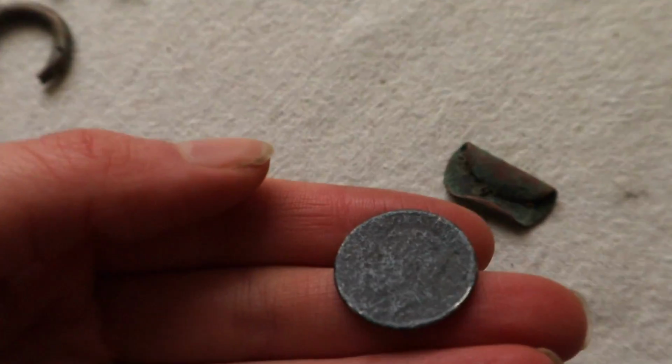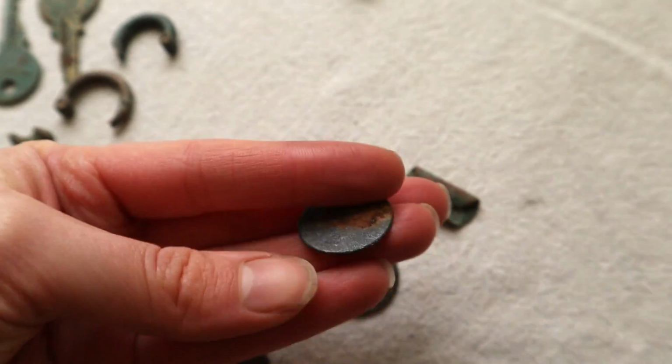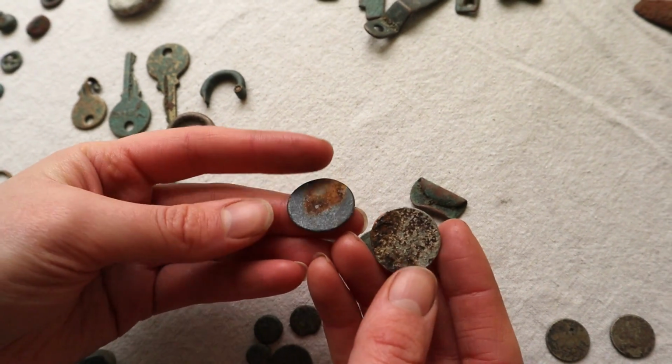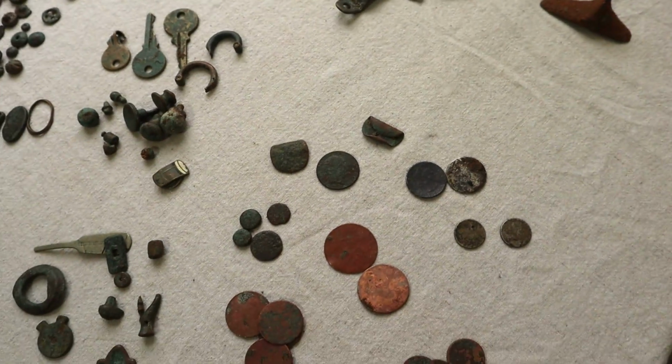Yeah, I'll zoom in. You can just see the head there. Yeah, it is. I thought it was a coin at first. But I thought it was a button at first. What will these be? Like shillings or something? I don't know. I think they're probably shillings. Well, so that's it for the coins now.